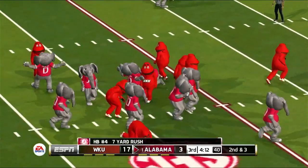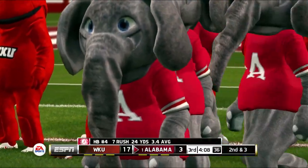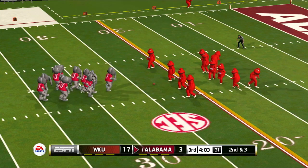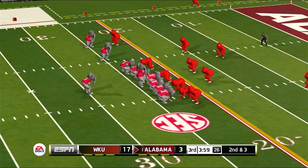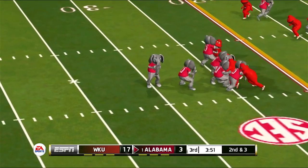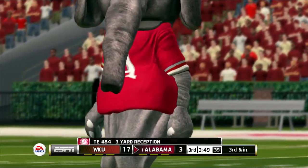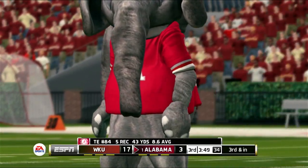Go! Tackled after a decent pickup. They need about 3 yards to get the first here on second down. Mike four. Red two. Blue 20. Motion. He goes out of bounds around the 21-yard line. Gain of 2 yards. That'll bring up third and inches.